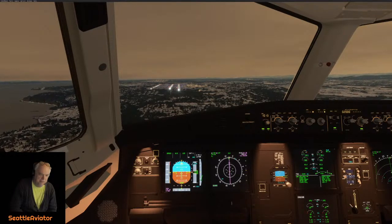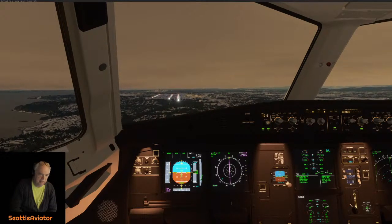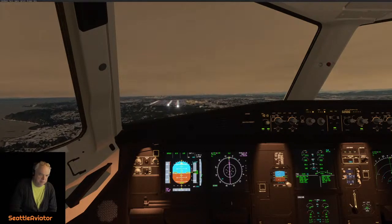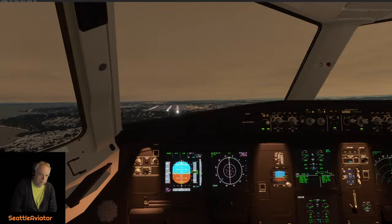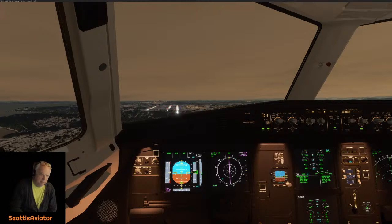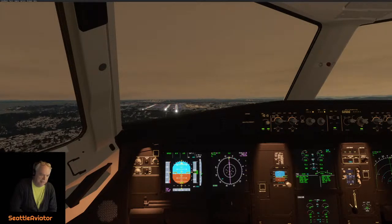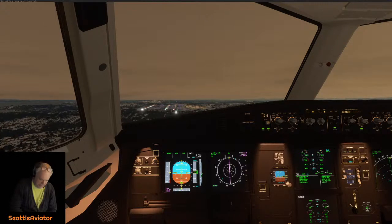and constantly changing my focus from my primary flight display and then outside the window, and flight display and outside the window. Little bitty inputs. My flight instructor told me it's often like milking a mouse. You have to have the gentle touch of getting under that mouse and milking that mouse.